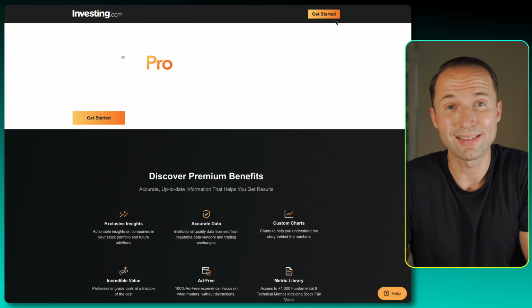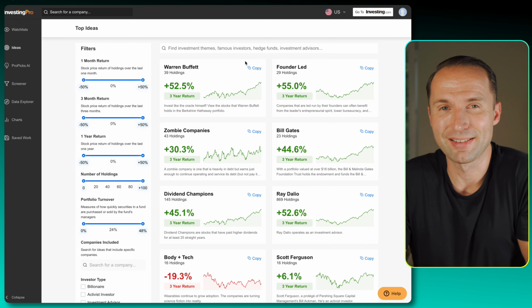And of course, what we want to be looking at is some of the super investors' portfolios, which you can also do over here, as well as the stock analysis, which I'll show in a second.